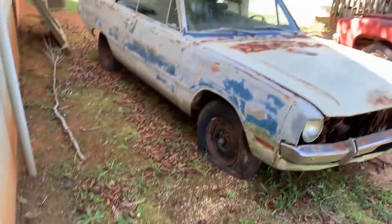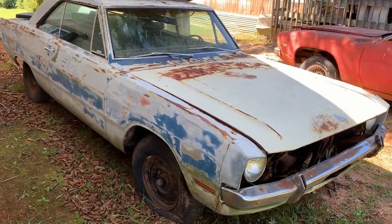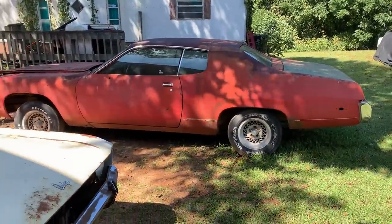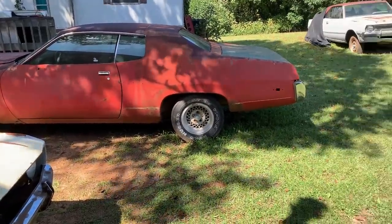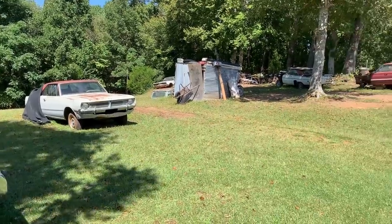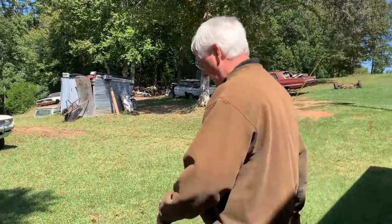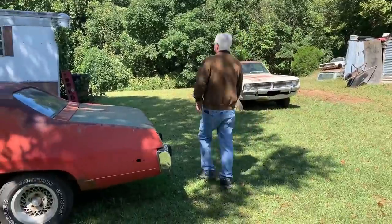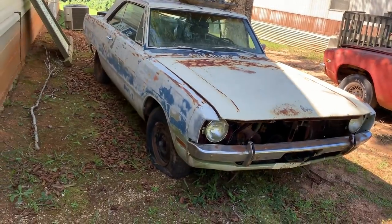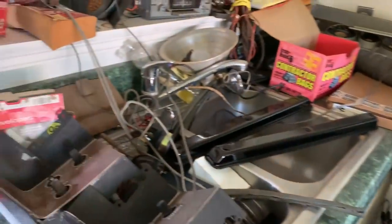I just stepped out in the backyard. There's a Dart project car, a '70 Dart V8 car with an 8 3/4 rear end. There's a '73 Plymouth Satellite, and another '70 Dart V8 car with an 8 3/4 rear end. I got parts cars, and everything is Mopar. We've got to check these all out. I don't think I'm going to put them all on video. Used parts are just stocked everywhere.